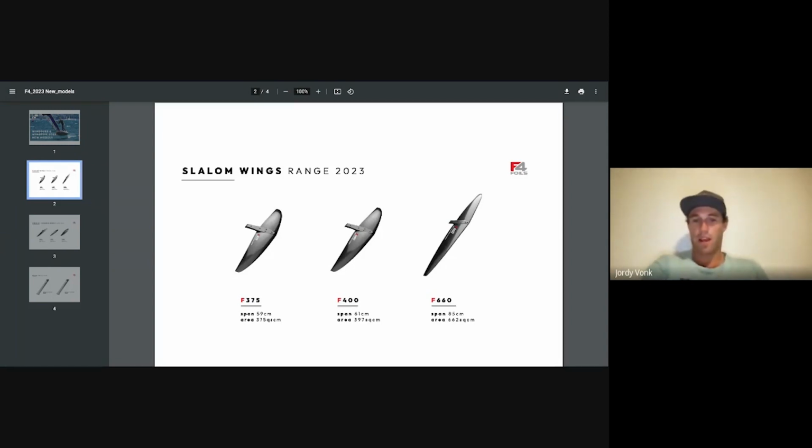We have three wings here, but I think to jump from the 400 to the 660 is a huge jump. Previously we had a three-wing registration for PWA, where we thought until December it was going to be like this, and now suddenly everything changed. But I would definitely have chosen the 400, the 560, and the 660 or 620 for PWA, because we start a little bit later. And for national races, definitely the 660 comes into place, but I will jump into that later.